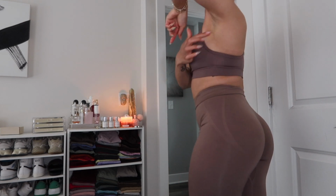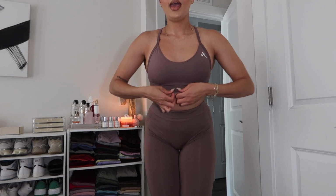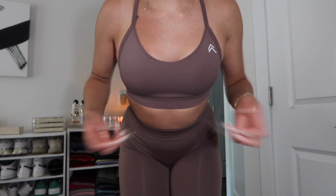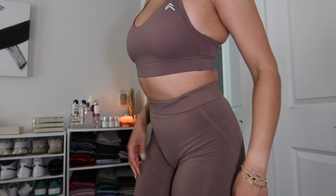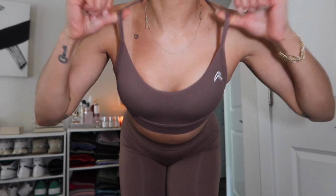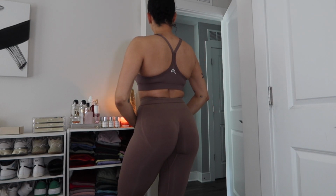Even this bra doesn't cut into my armpit. I don't get that peanut butter spillage here because of the way that it's cut, and I find this to be just enough skin showing where it's not too much, you know what I'm saying? This bra is just everything, and this band at the bottom is really snug to my waist, and even my lats aren't spilling. Straps don't dig in. Okay. And I think personally it's also very flattering with this cross detail on the back.